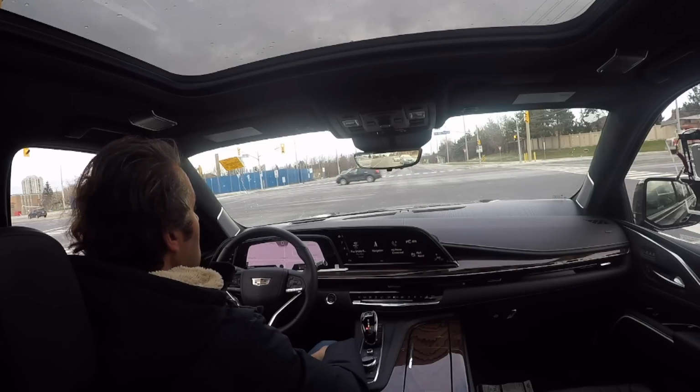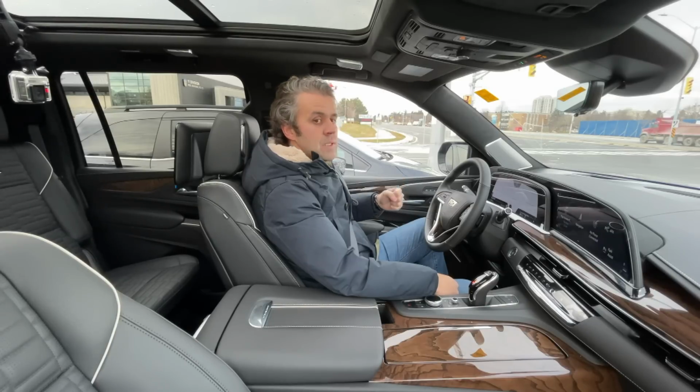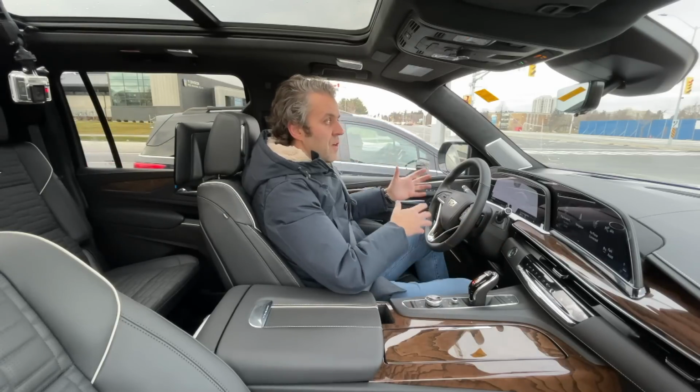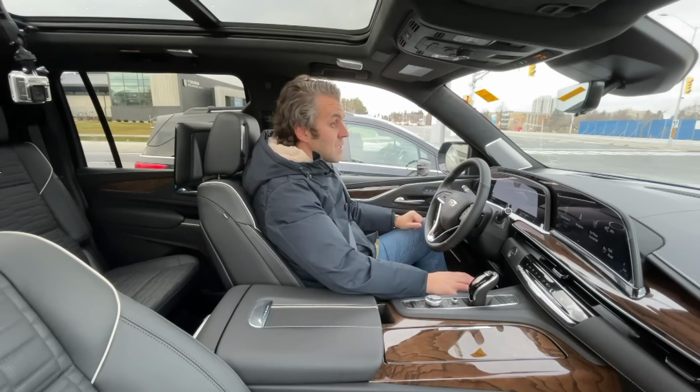And again, it's just for the money. I think the Yukon Denali is the better choice. And that's why I'm picking it. Not because it drives better, not because it offers more features or anything, but it offers almost 60 to 70% of the features you'll find in one, you're going to find in the other one. If you care about the rear entertainment unit, you will find it in both vehicles exactly the same.